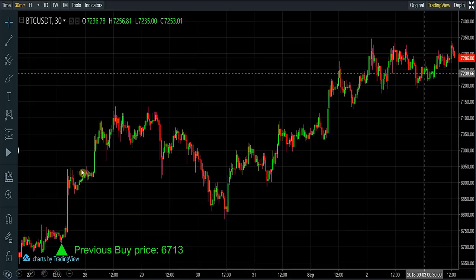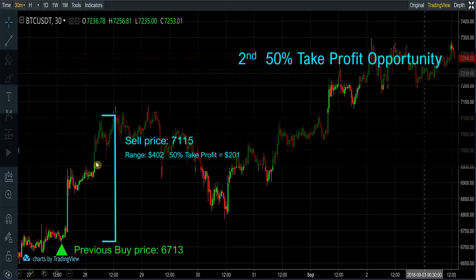It could be at the previous highs here, or it could be at 2% or 3%. It's totally up to you. Personally, I would go off the highs because once it breaks the highs, it's going to keep going, usually. What happens here? The market does keep going.